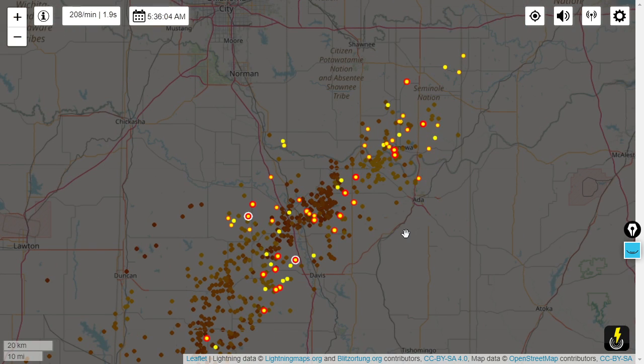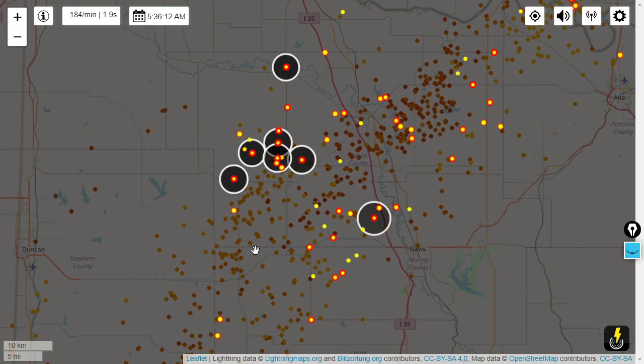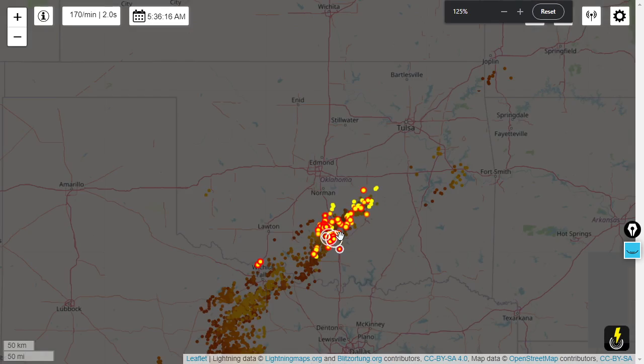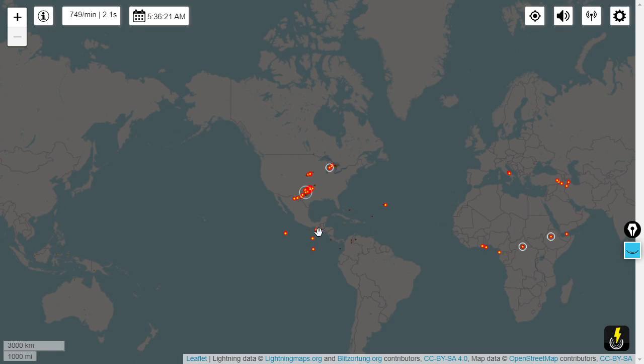If you're in Oklahoma City, go out and look to your southeast. There's quite a light show down there, and you're actually looking at the propagation of thunder. It's lightningmaps.org. It's where I go when I hear thunder. It could save your you-know-what and prevent you from doing something stupid and going right outside to where there's a massive thunderstorm happening.